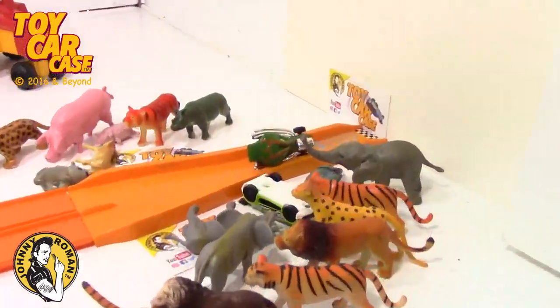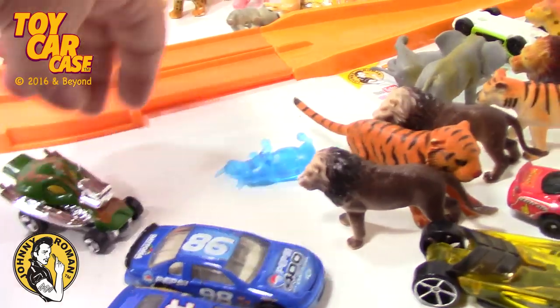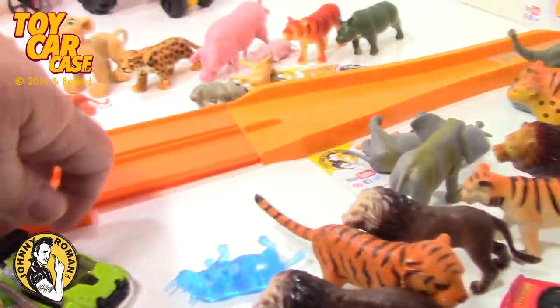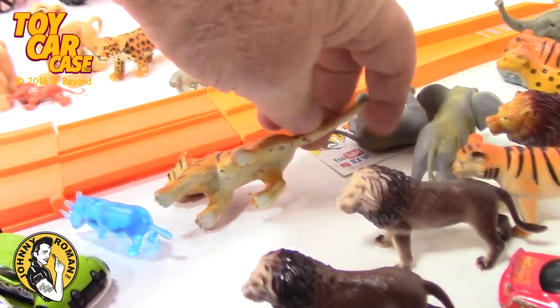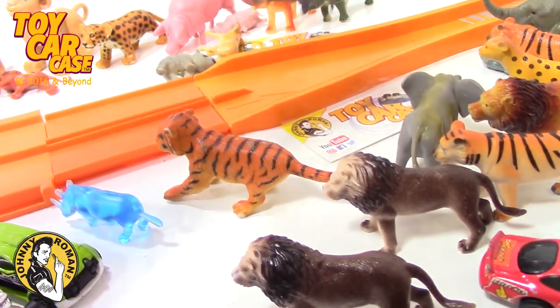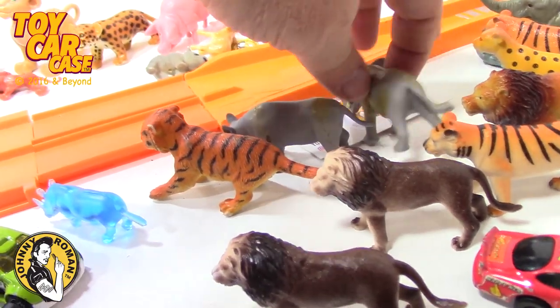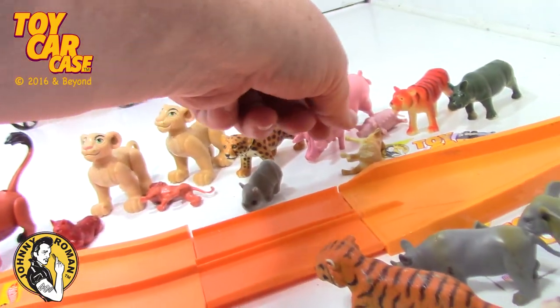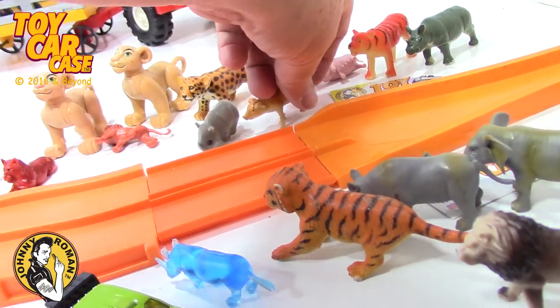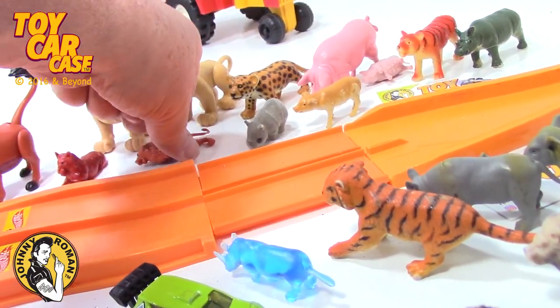Those are pretty good races. Our little animal friends are gonna have PETA calling on us because they took a little licking, but these are strong animals. Look, they're all okay. All we have to do is stand them back up again and they're fine, they're happy.